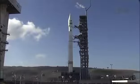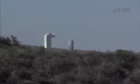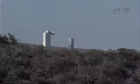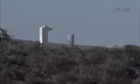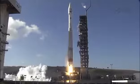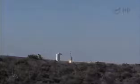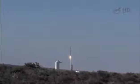Status check. Go Atlas. Go Centaur. Go LDCM. T minus 15 seconds. T minus 10, 9, 8, 7, 6, 5, 4, 3, 2, 1, 0. Have ignition and liftoff of the Atlas V rocket on the Landsat Data Continuity Mission, continuing the 40-year legacy of preserving Earth's natural resources from space.